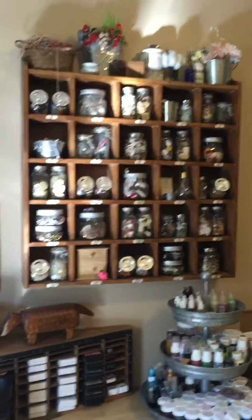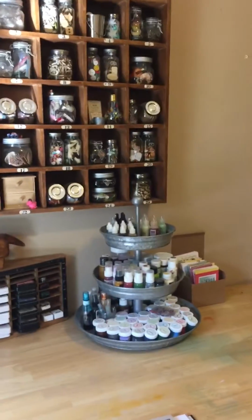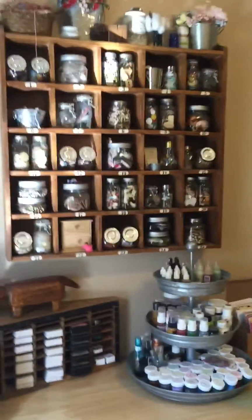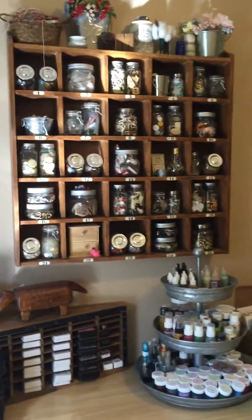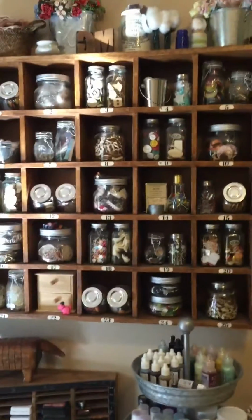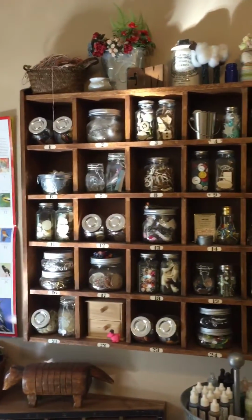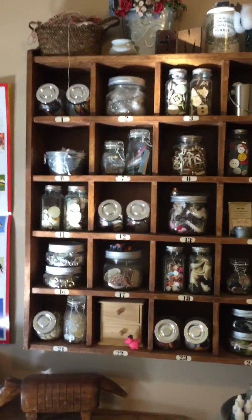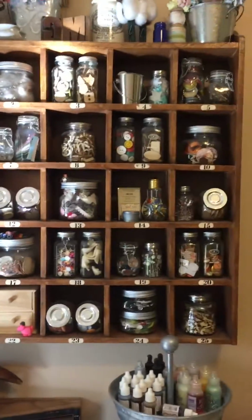So I have the shelf on the wall and that little pseudo Lazy Susan. Those are both from Pottery Barn that a dear, dear friend gave me for a housewarming gift. That's got a lot of mixed media stuff, and then just little cute embellishments in jars. Most of these jars I got at Hobby Lobby. And some of them are ball canning jars too.